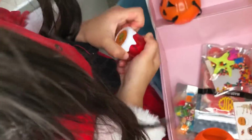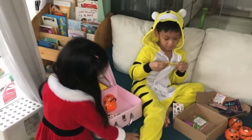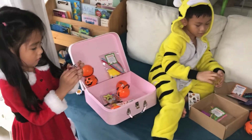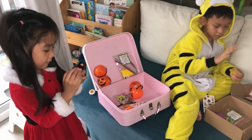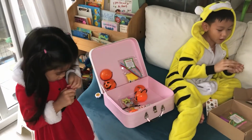This one's for decorating. And there's a slime. Ooh, yours is red. Yours is yellow. It matches your tiger. And this one matches your red Santa costume. Good thing you chose this. Stretchy slime. Say thank you to Made in Candy. They're the ones who made that box for you guys, and they made the candy. Say thank you. Thank you. I had fun. Okay, say bye-bye. Bye-bye.